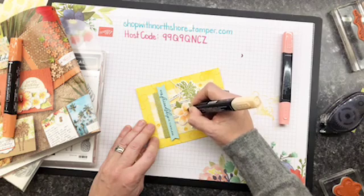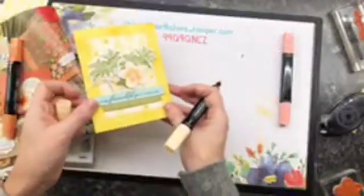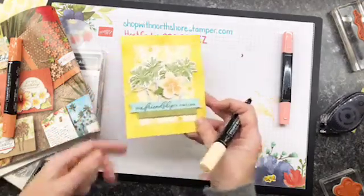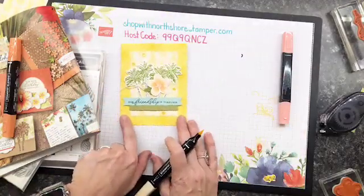There we go. Ta-da. Coloring, tongue sticking out. There. I like that a little bit better. It just kind of gives it a little bit better contrast. Yes, Teddy, do you agree? It kind of makes it pop a bit more. It doesn't look so flat.